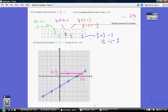Moving on to when x is 0, substitute 0 into the formula. Half of 0 is 0. 0 take away 1 is minus 1. Now when x is 1, half of 1 is a half. Half take away 1 is minus a half. And then when x is 3, half of 3 is 1.5. 1.5 take away 1 is a half.